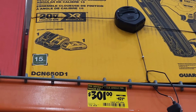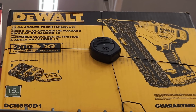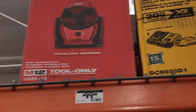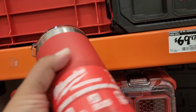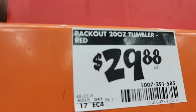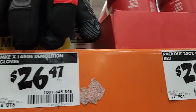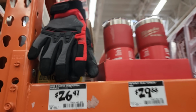It's a 12 amp. And then you got a framing nailer. Or actually not a framing nailer. It's an angle finish nailer. It's a 15. Got the Pack Out light and charger for $140. Did not see this, but if you guys want to take a screenshot of that light or the Pack Out light tag and try to price match it, you got the gloves there.